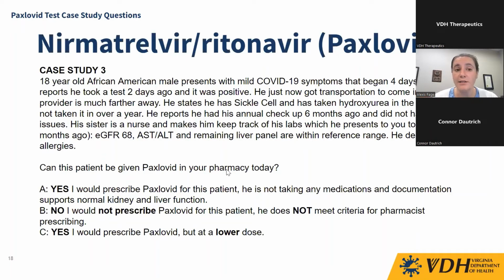The reason why answer C is incorrect is because his eGFR is normal, so he does not need the renal Paxlovid dose. He requires the normal Paxlovid dosing, 300 milligrams nirmatrelvir, 100 milligrams ritonavir twice a day for 5 days.